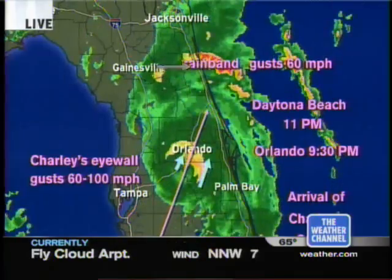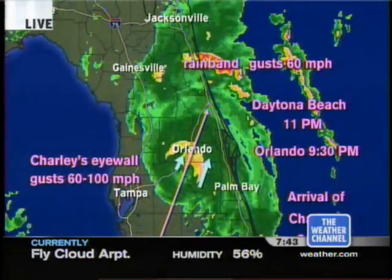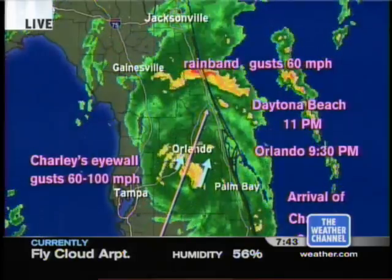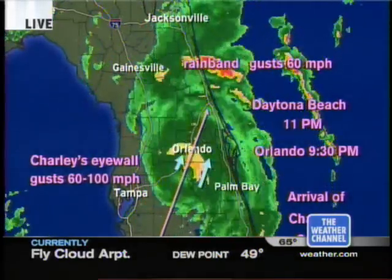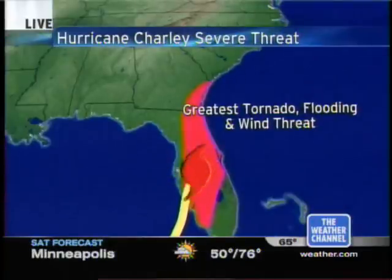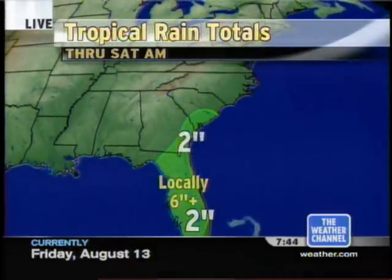One of the outer rain bands coming toward the Jacksonville area could clip the coastal areas about 9:30, 10 o'clock. There could be some tornadoes in that. That band has had tornadoes earlier today. Let's switch sources. We'll see the greatest threat is going to continue from the Orlando area up toward Daytona Beach, up toward the areas in between Daytona Beach and Jacksonville. Still along that core, we could have 6 inches of rain.